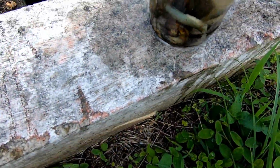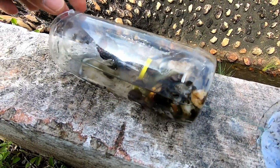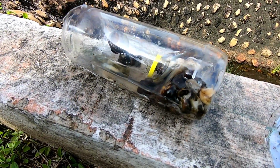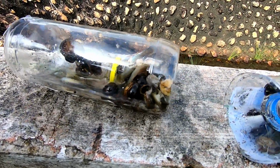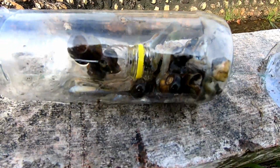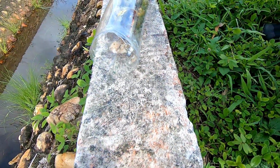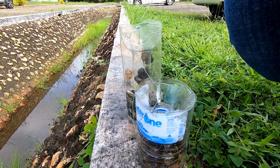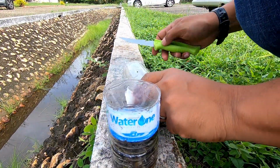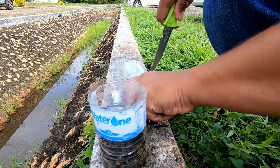Damn guys, it had fish in it, but the fish died. What the hell, look at the fish. Snails suck out all the life from the fish. Holy crap, all the fish died, boy. So guys, there's a lot of fish in this bottle here, but I don't know why all of them died. I don't know if these snails did it or what.